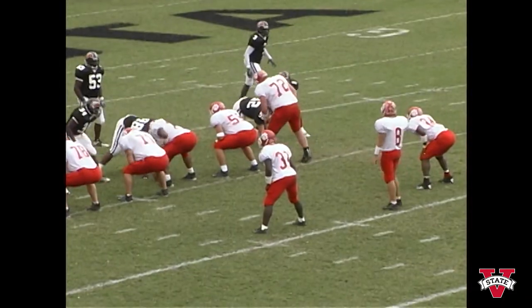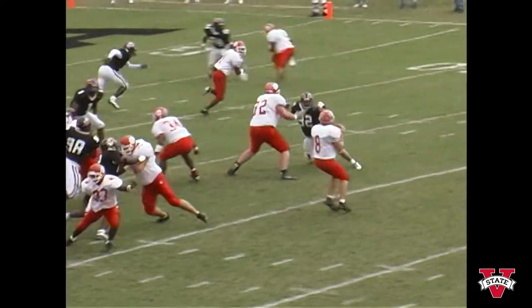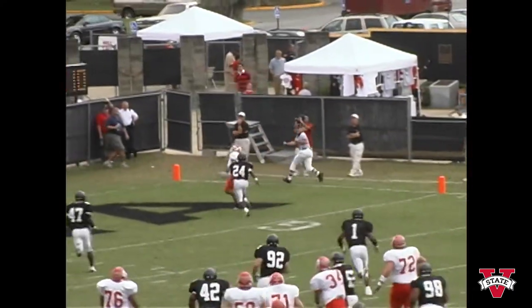Being shoved down the field right now. Gilliland gets the snap, a high one. He's looking right. Going to the end zone. Touchdown.